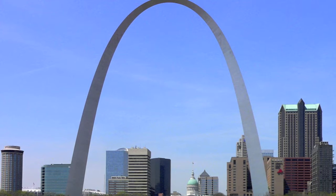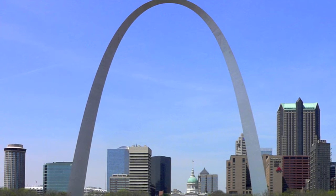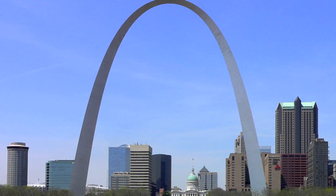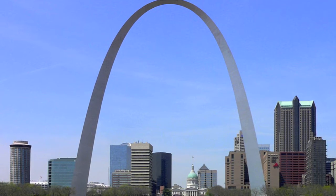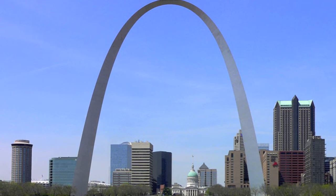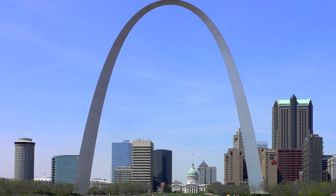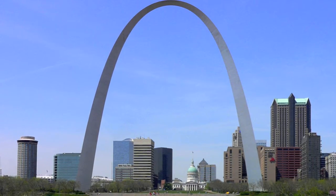We can see modern examples of the arch all around us. One of the more famous arches, the Gateway Arch in St. Louis, is a perfect example of the artistic use of the arch. This innovative invention of the Romans turned into one of our nation's greatest landmarks. Try to pay attention when you're walking around town. It is amazing to see just how many arches are used in modern architecture.